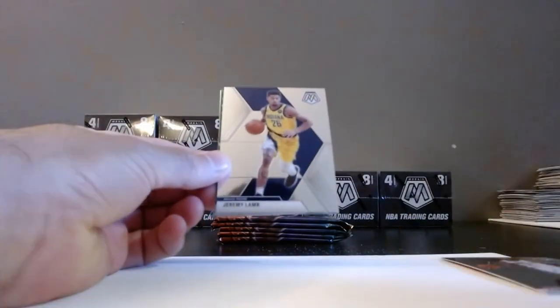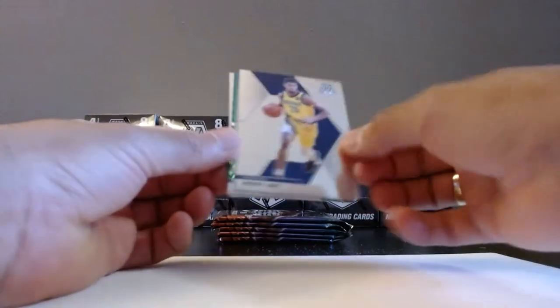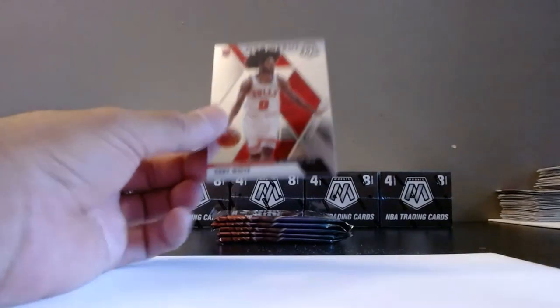Kyle Lowry, Kawhi Leonard, oh, I don't know why I said that. Jeremy Lamb. For the Lakers, Rajon Rondo, Green Mosaic. NBA debut, Coby White for the Bulls.